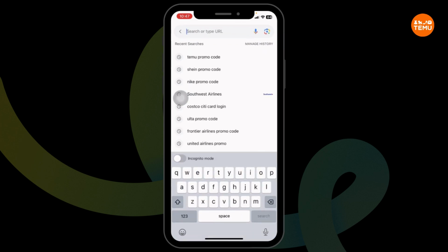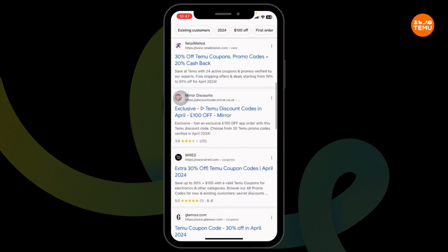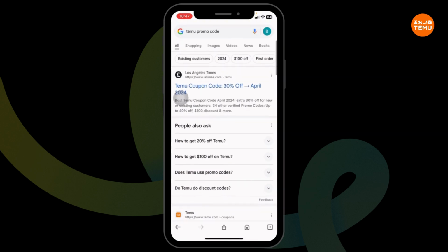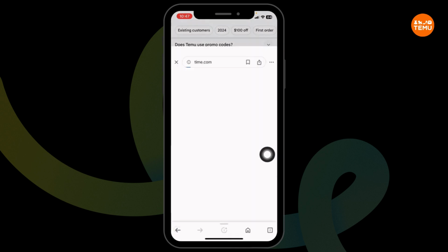For that, open a new tab. Now type in Temu promo code and search for it. Different website links will appear. Using any of these websites, you can easily get a working promo code for Temu. So go ahead and open any of these. For instance, I'm going to open this one, Time Magazine.